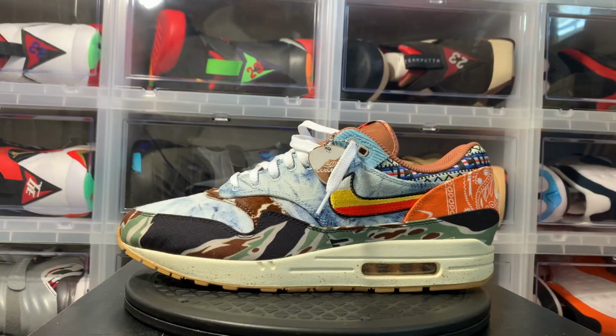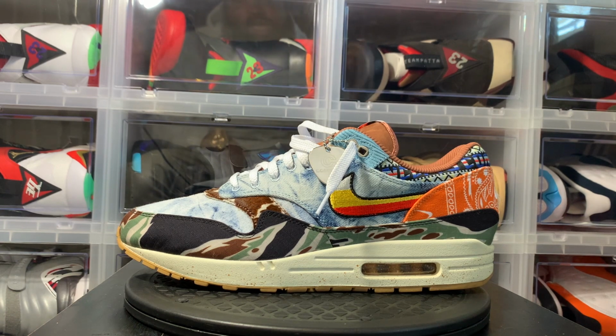At number 2, we have the Nike Air Max 1 Heavy, the Concepts collab. I actually have all 3 of them. I have the Mellow, the Far Outs, and the Heavies. And OG Sneakers actually blessed me with these, man. Shout out to OG Sneakers. I don't know how he ended up with my size or whatever, but he sold them to me. And I gladly took them off his hands.